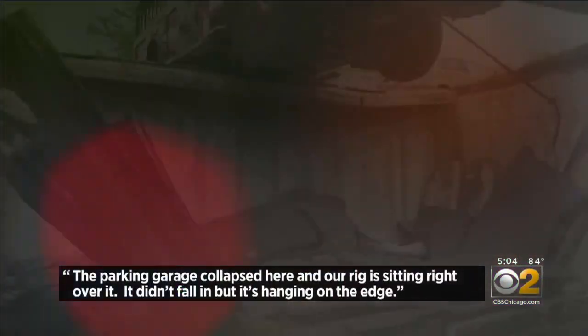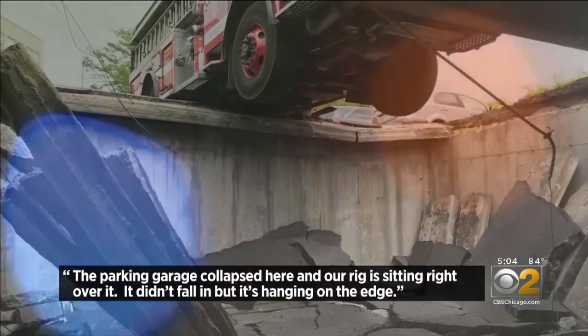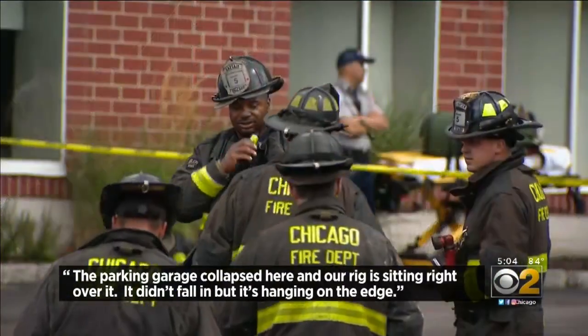Tamika Wilson works at the clinic next door. We did hear a little shaking, like boom, it did get real loud. So yeah, it kind of reminded you of an earthquake. The parking garage collapsed here, and our rig is sitting right over it. It didn't fall in, but it's hanging on, yes.